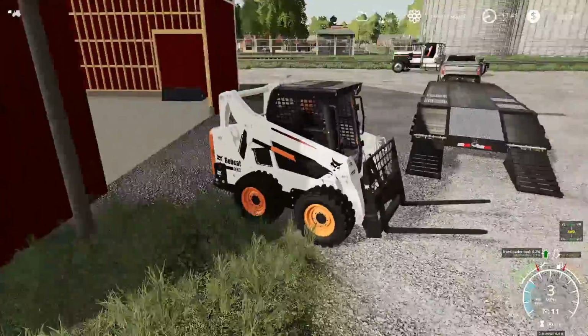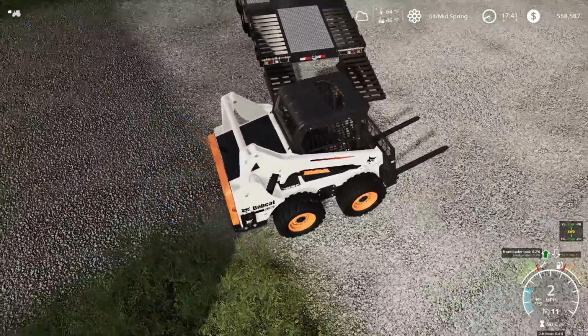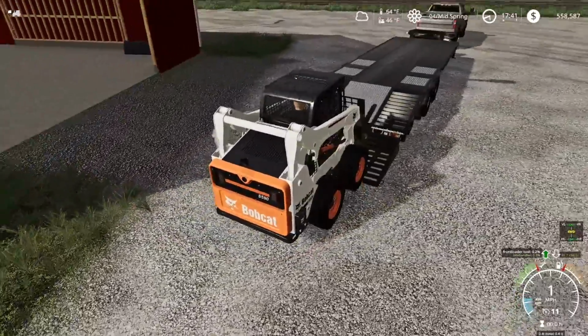Oh, geez, he's flying. Slow down, boy. You never know who's coming around that turn. Oh, I'm gonna have to yell at him. Anyways, we're gonna get this thing loaded up so we can go and get some seed.